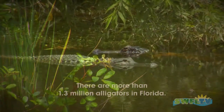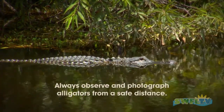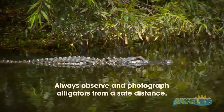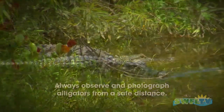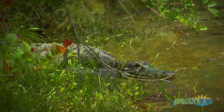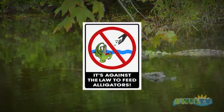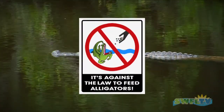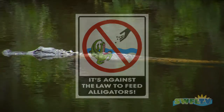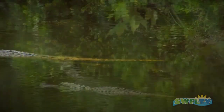Although the majority of problems with alligators relate to their being in places where they aren't wanted, a small number of incidents sadly involve alligators biting people. If you are in an area where alligators are known to be found, it is important to take certain precautions. Never feed alligators. It's against the law and it's dangerous. When fed, alligators learn to associate people with food, and that often results in them becoming a nuisance.